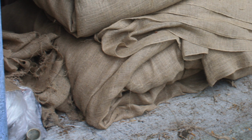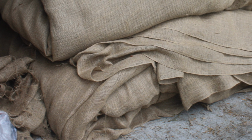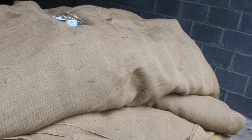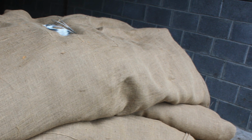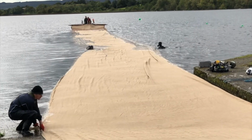From here, a jute trial was conducted. Jute is a natural vegetable fibre which is biodegradable. It works by blocking out the light from reaching any benthic plants. The amazing thing about this jute is that it kills off the Elodea but allows the charophytes to grow through the matting. The jute work on Lough took place in two parts.